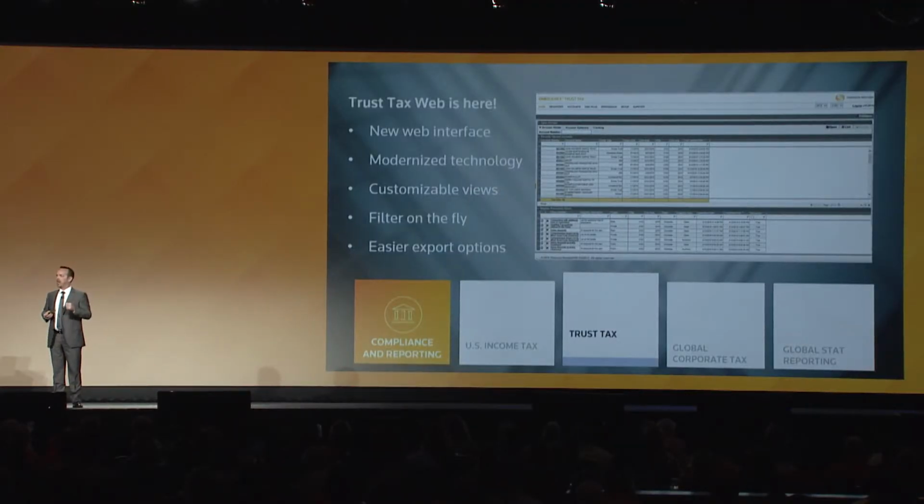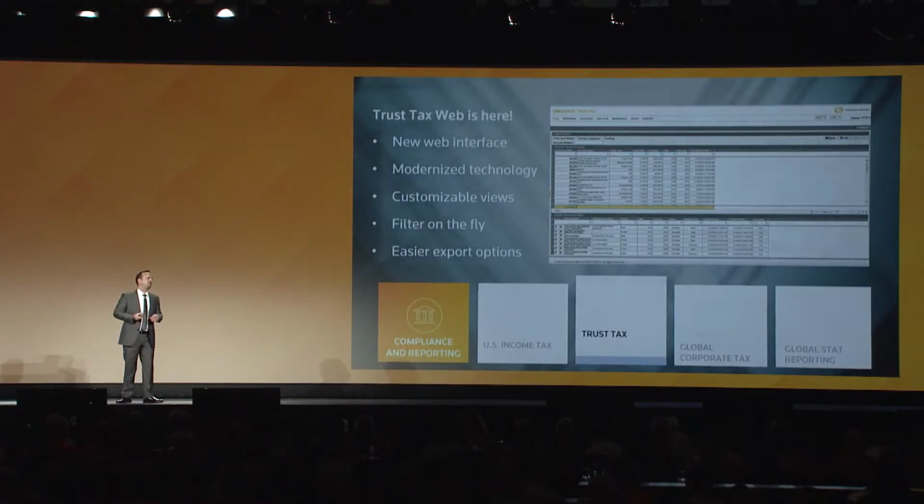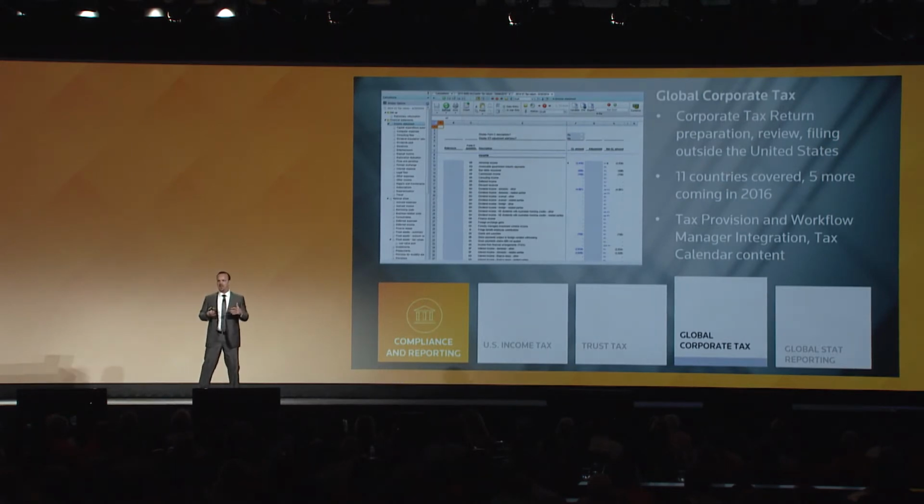Now let's move on to trust tax, where we've also got some major things happening. The next generation of trust tax for the web is here. We've spent the last couple years modernizing the technology and bringing a new web interface to you so that you can easily customize your views, filter on the fly, sort, and export data more holistically than you've been able to before, all using the new web interface. So this fall really ushers in a new era of trust tax for the web that's pretty exciting for us. For all of you attending Rob Behash and Steve Mack's sessions, I think you're going to find some pretty exciting stuff there.